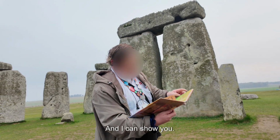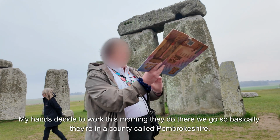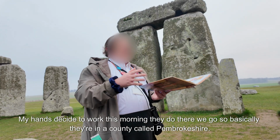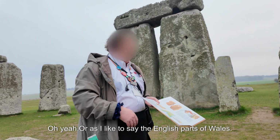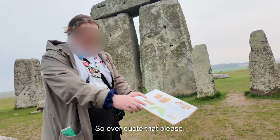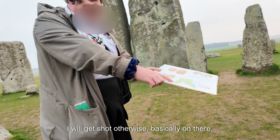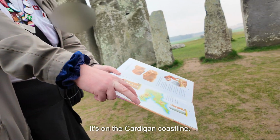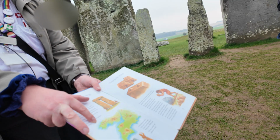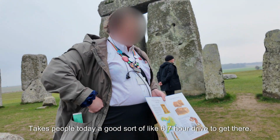Right, and I can show you. Basically, they're in a county called Pembrokeshire, or as I like to say, the English parts of Wales. Don't ever quote that, please. I will get shot otherwise. Basically, along there, it's on the Cardigan coastline. It takes people today a good 6-7 hour drive to get there.